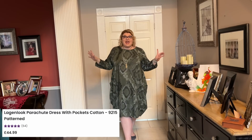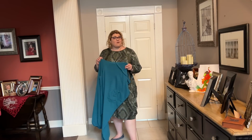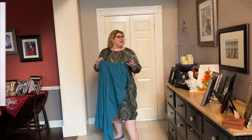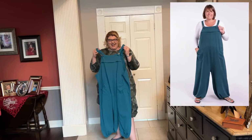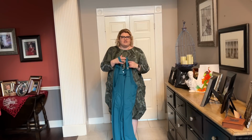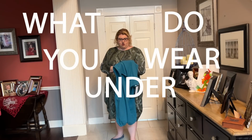All right, my last one, and the one that I'm the most excited about. Did I select this because I wanted to say the word dungarees? Absolutely I did, but does that make me any less excited about them? No. I wasn't really prepared for what you have to wear under these things. What do you wear under dungarees?